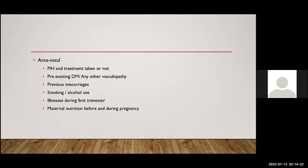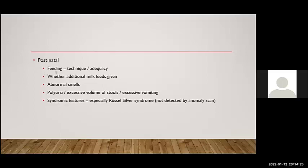So we need to go through the postnatal, as one of you said, feeding, especially the technique and adequacy. Whether the proper technique of feeding is used and whether the breast milk the child is getting is adequate or not. And how do we check whether the breast milk is adequate? You need to ask about the urine output. Normally, roughly, a child should be passing about 6 to 8 times a day urine. And bowel motions, normally 1 to 2 per day, but there can be a lot of variation.